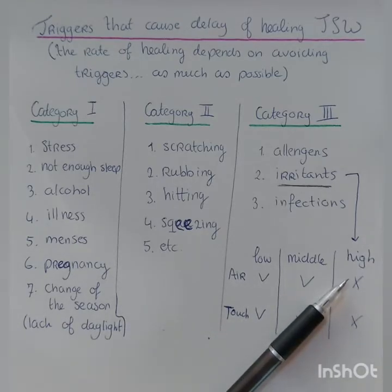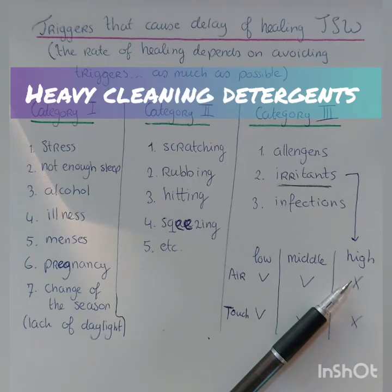So high-level irritants. These are very strong and also are irritating for a normal healthy skin. So these are things like very strong, heavy cleaning detergents. They sometimes have these for toilets, for example, and you notice that you cannot even breathe. You feel the irritation. So if you would put that even on a normal healthy skin and leave it there for a minute or a couple of hours, the skin will start having irritation.